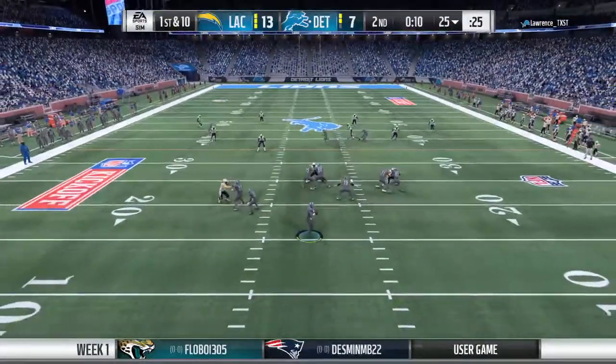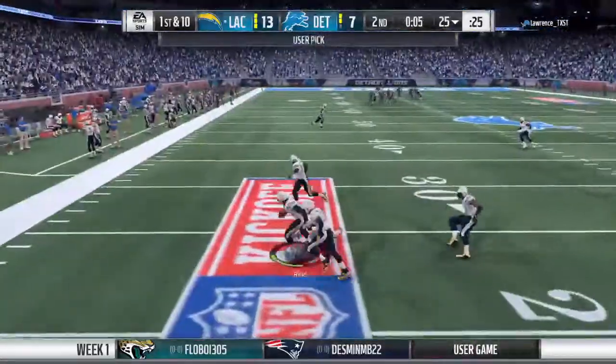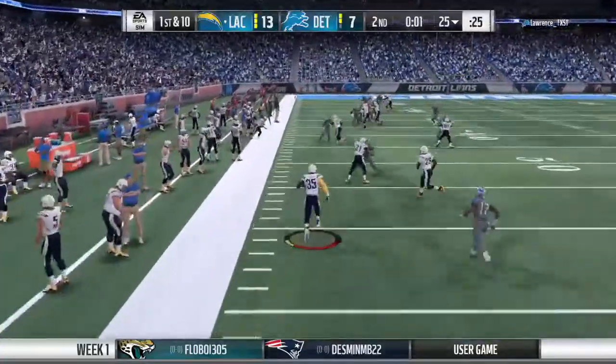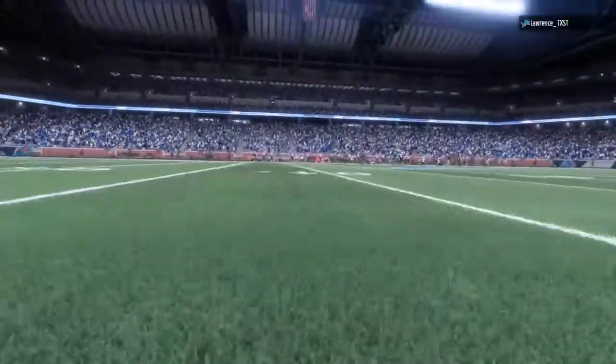Trying to shake off the interception from the last drive. He'll look to throw. Trying to lay one up deep. And he fires one that's intercepted. Picked off by the safety, Eric Reed. And he will be brought down as time has now run out on this first half of action.